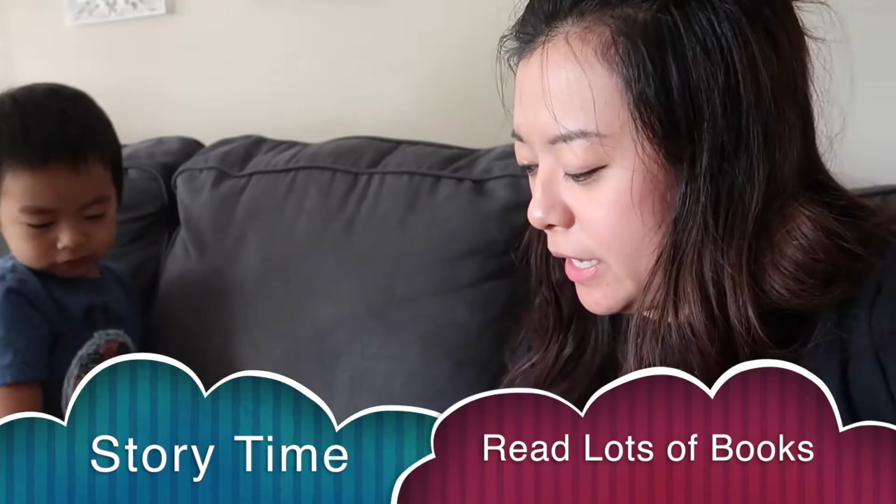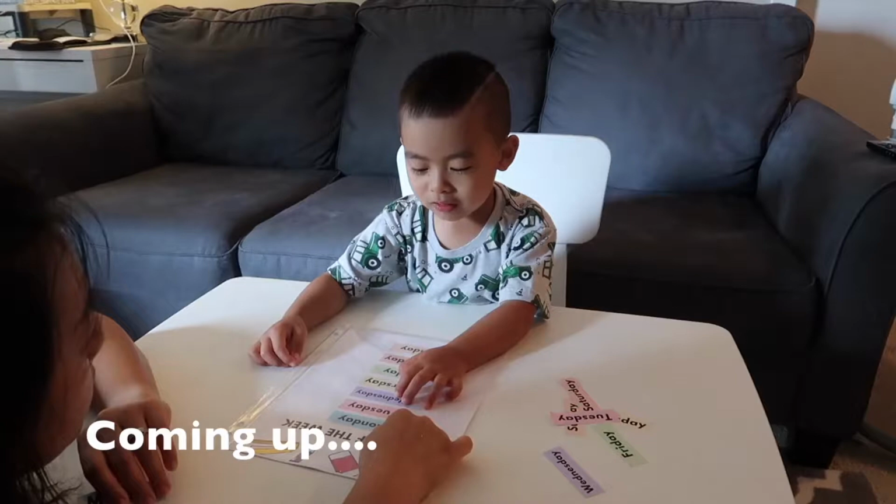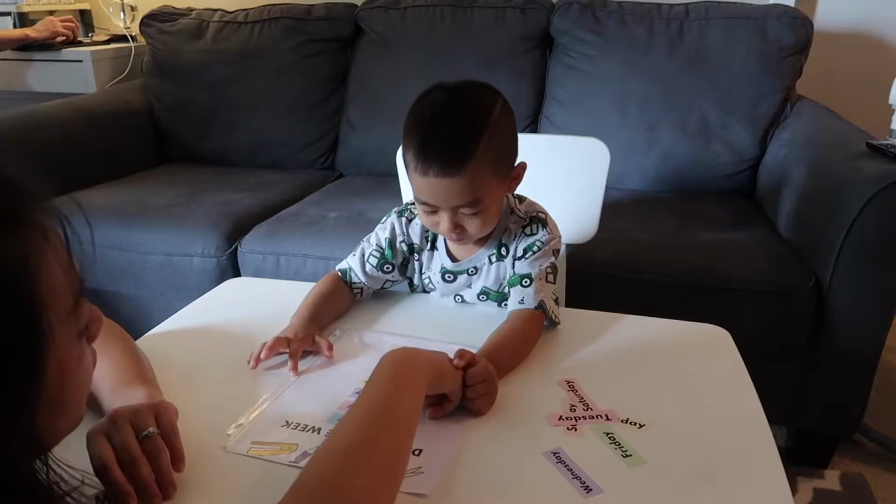It's time for reading. Story time. We're gonna read all of these books. I need to return these to the library soon, and we're gonna borrow some new books. New books! He loved this book. It's from the Elephant and Piggy books. Monday. Tuesday. Wednesday. Saturday. And then? Sunday. Good job!